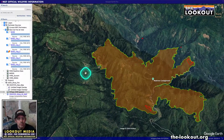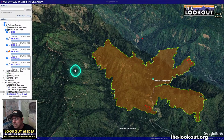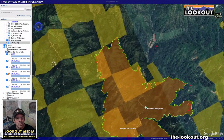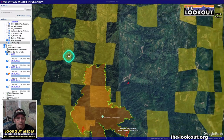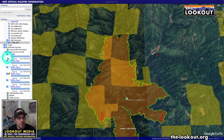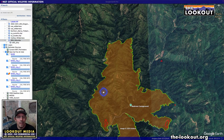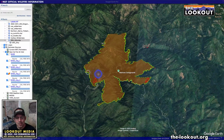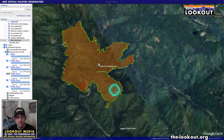I heard a rumor that CAL FIRE was putting a bunch of resources out on this side of the fire. I haven't confirmed that yet. CAL FIRE is generally in charge of protecting the state responsibility lands, or paying for that. And all these yellow squares are private lands. And so sometimes CAL FIRE gets antsy when there's a federal fire and they feel like the feds aren't being aggressive enough to keep the fire off the state responsibility area. But that's just some unverified information from an anonymous source that I don't even know. They just messaged me on a forum.